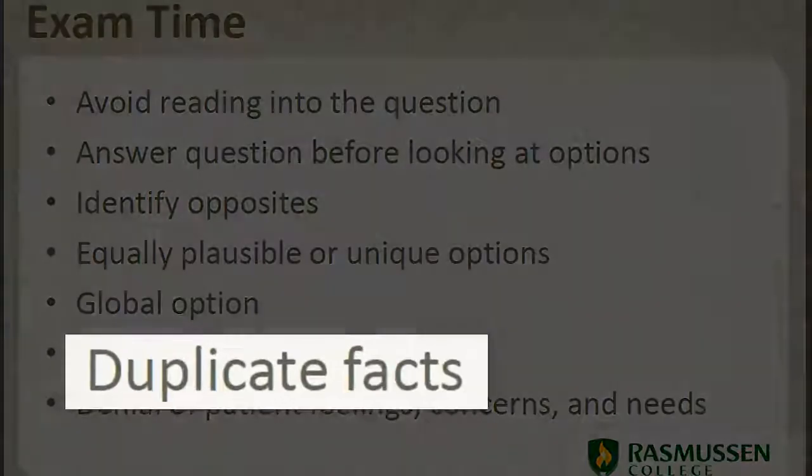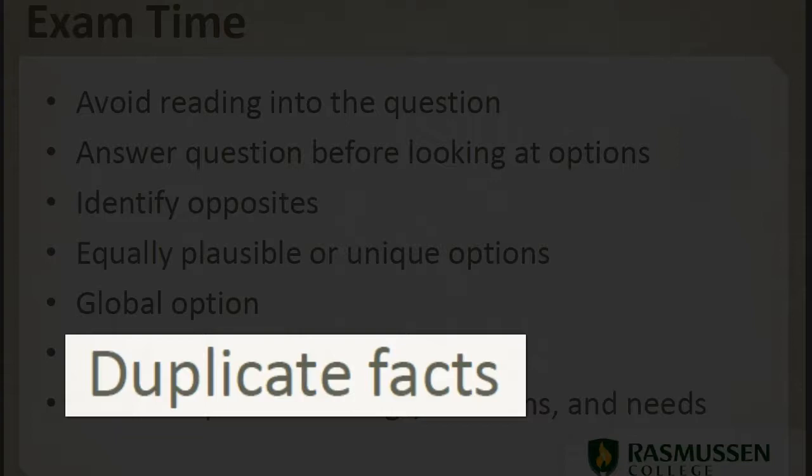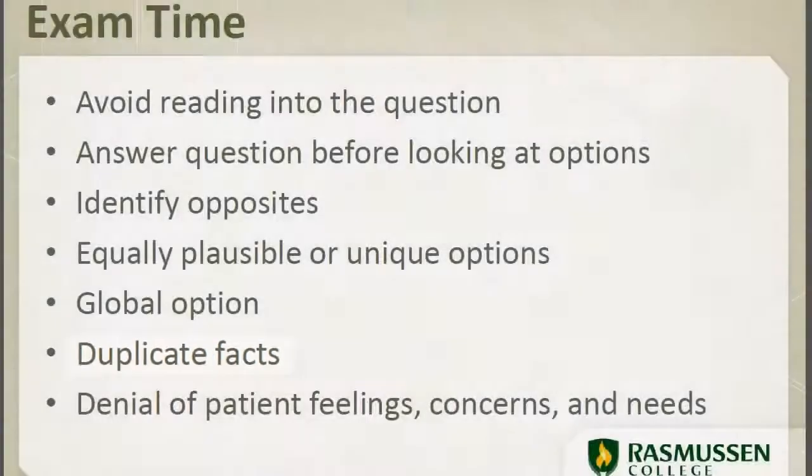Identify duplicate facts among the options. Usually, identical or similar statements appear in at least 2 out of the 4 options. If the fact is incorrect, you can eliminate the 2 choices that contain the fact. If it is true, you can choose between the 2 options that contain the fact.